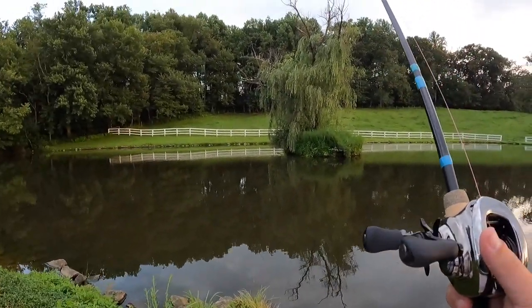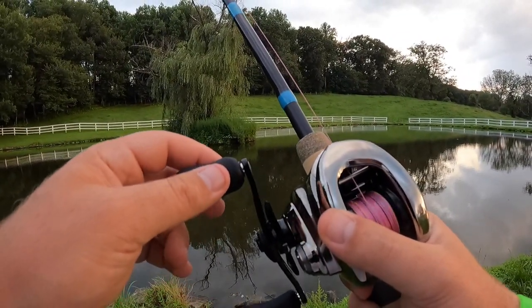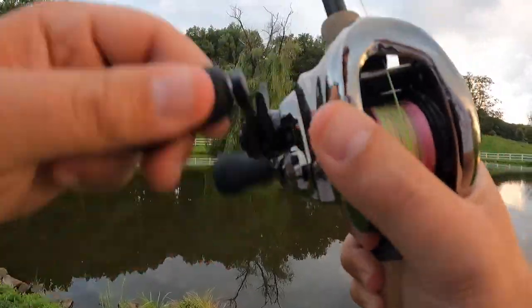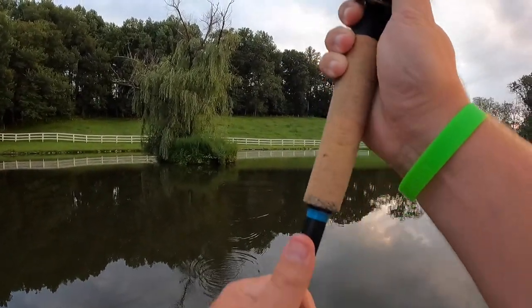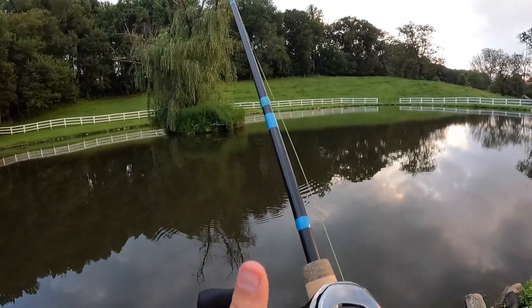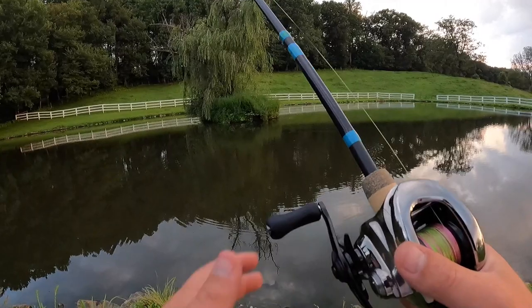Surprised I haven't got bit yet on this Senko or Lunker Log. This is crazy. What is the deal, y'all? What is the deal? Here we go.